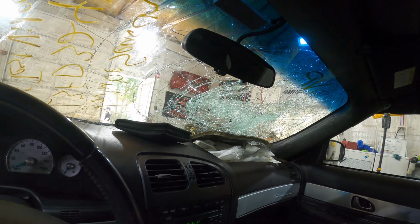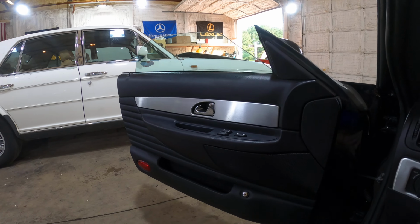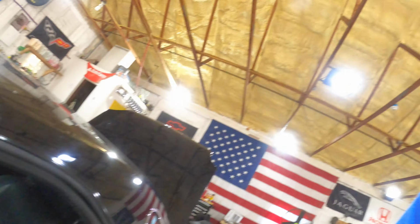Alrighty, I think that's gonna wrap up this one. We'll check out that driver's seat I was talking about. There's the driver's door panel, nice condition as well. You guys got like a Southern T-Bird that lived its life with the top down. This car would be an excellent donor for an interior. Driver's seat's only got some minor wear on it.